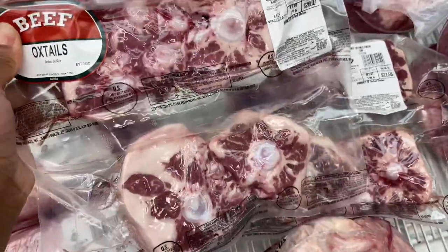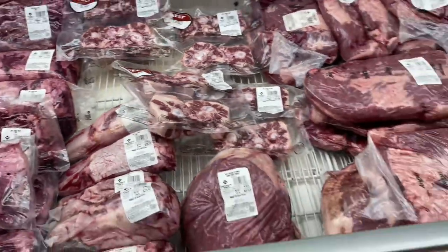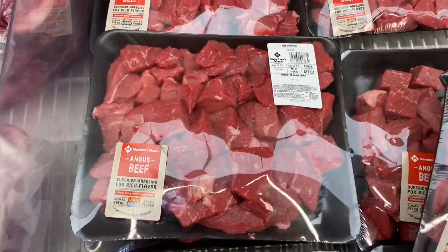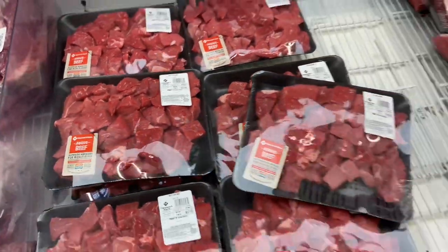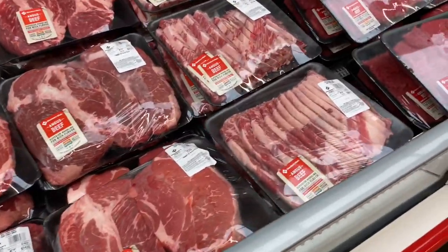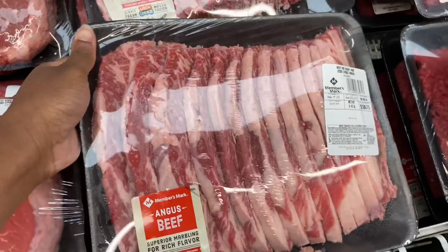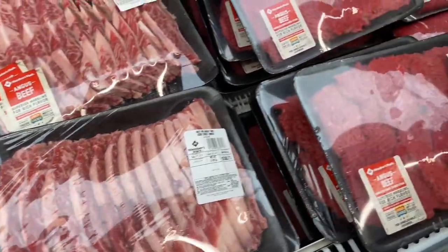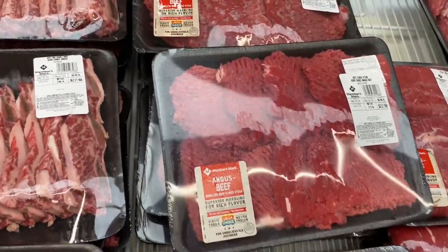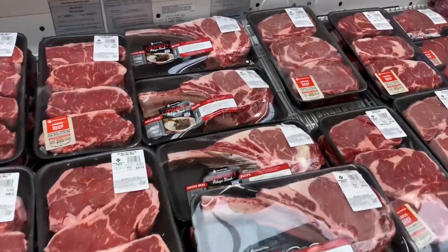And then this is oxtails. These $20.87 for this like 5-pack. What's this? Stew meat, $17.83. That's not bad for all that. And then what's this? Beef rib shorts. It's $30. Then they have cube steak for $25.69. That's $22.98. Wow. Got all these steaks up here.